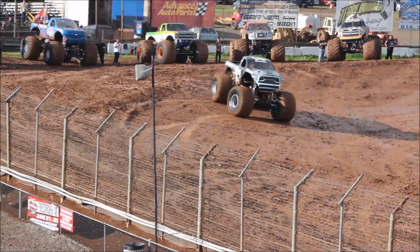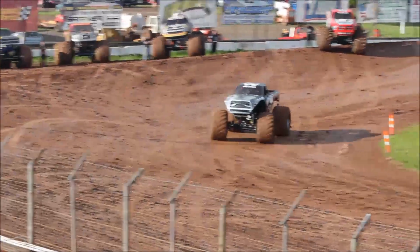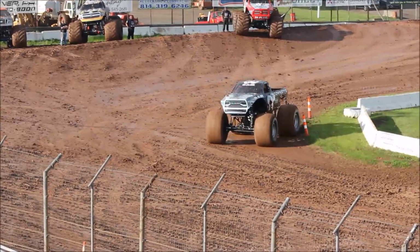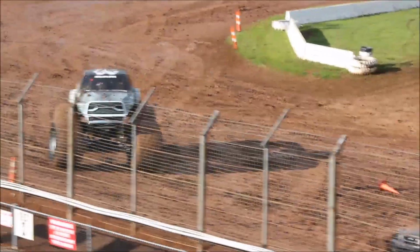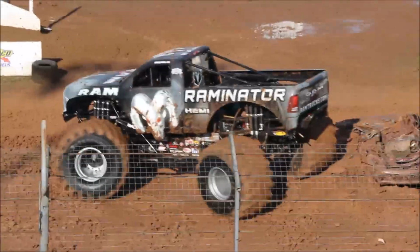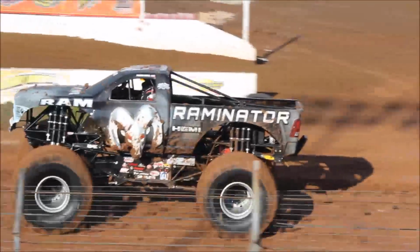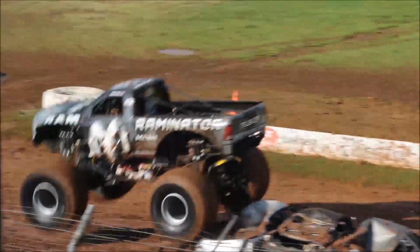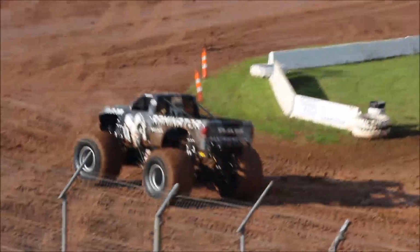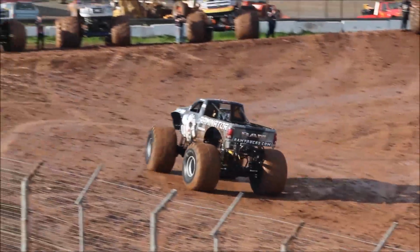Sliding that truck around, coming back down from turn number 4. Look out, is he gonna hit that cone? No, he is not. Boy, it's like the cones of the wall are a magnet to that truck. He comes so close to hitting them. It's always good to hear that Raminator horsepower. Nice job. He'll be going back to the pits.